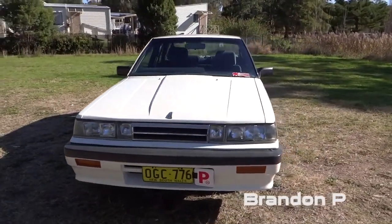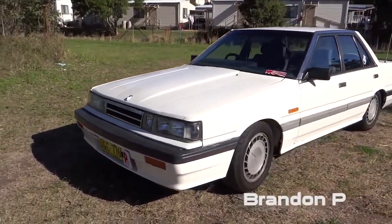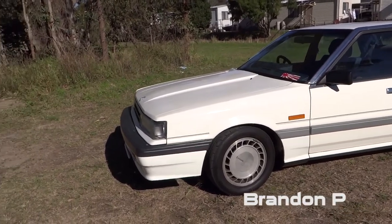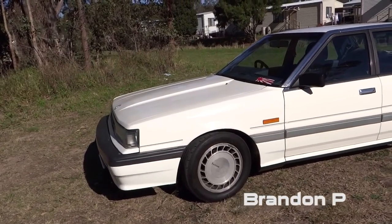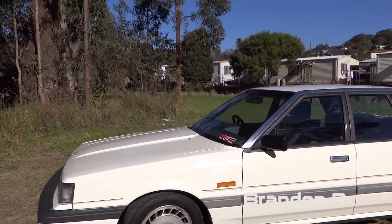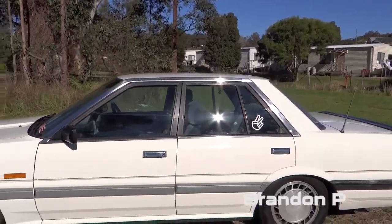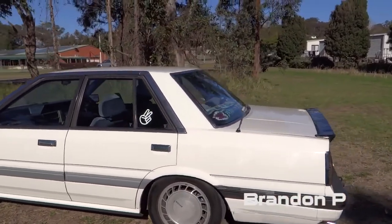That P plate next to the number plate there is because I'm a P plate driver, so I'm not allowed to drive turbo cars other than certain ones. Like, I believe there's Navara turbos, like the turbo diesels I can drive, 200 SX, S14 and S15s. It's strange, those laws, but you can't drive a Silvia. You can drive a 200 SX and they're the exact same thing. But thankfully the R31 is not turbo. I guess that's a bad thing actually, but you know, at least I can drive it.